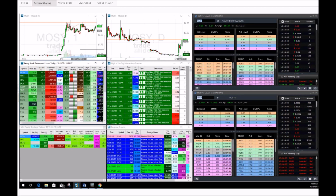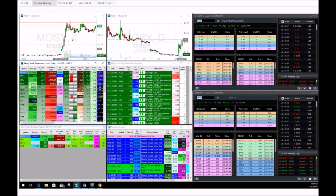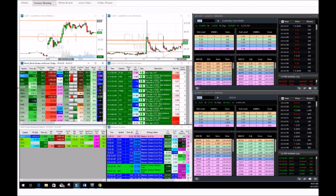MOSY, look at 950 right here, at 950, 952, 953, 954. Now we go on a nice big rip because you know why? CLNT already went on its rip. Now at 950, we have these strong red candles. It drops all the way back down from $6 to $5.45.